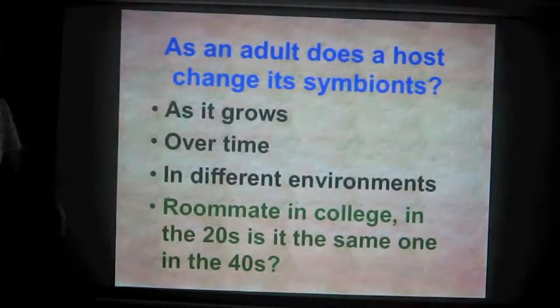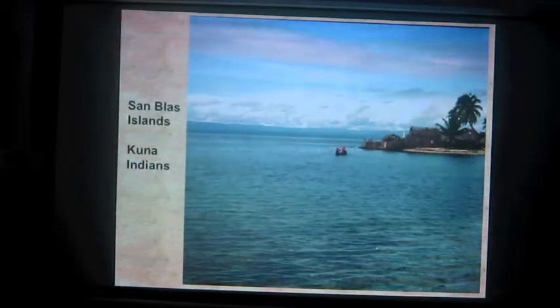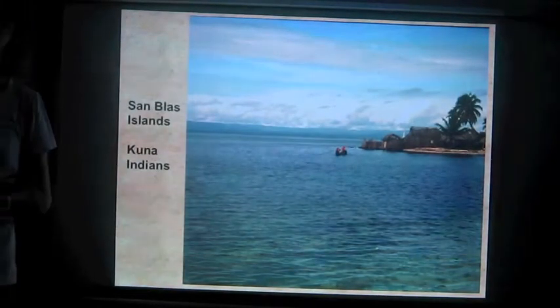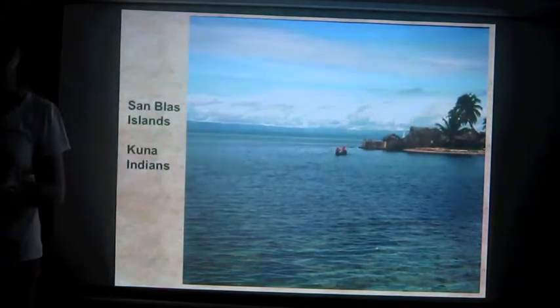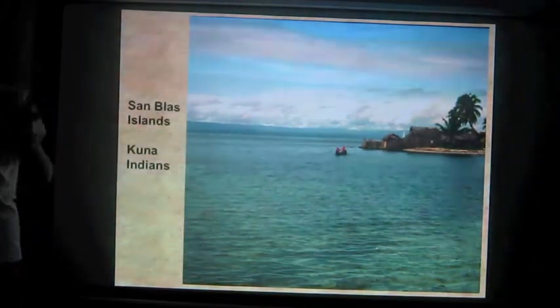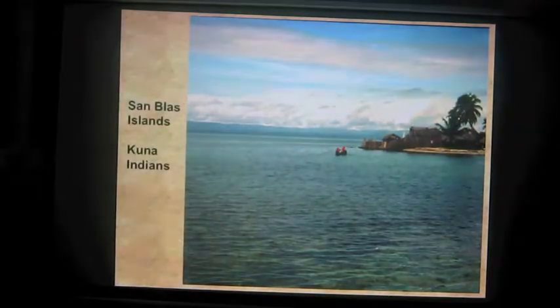And so this type of question I was interested in addressing, and I did that in the San Blas Islands in Panama, where the Kuna Indians are, and this was through the Smithsonian Tropical Research Institute, although their field station is no longer working because the Kuna Indians didn't want to renew their lease.